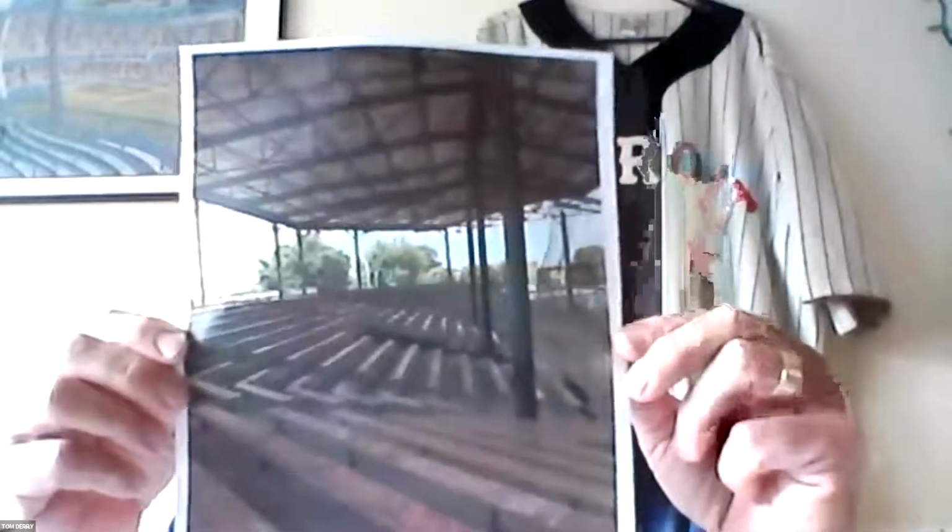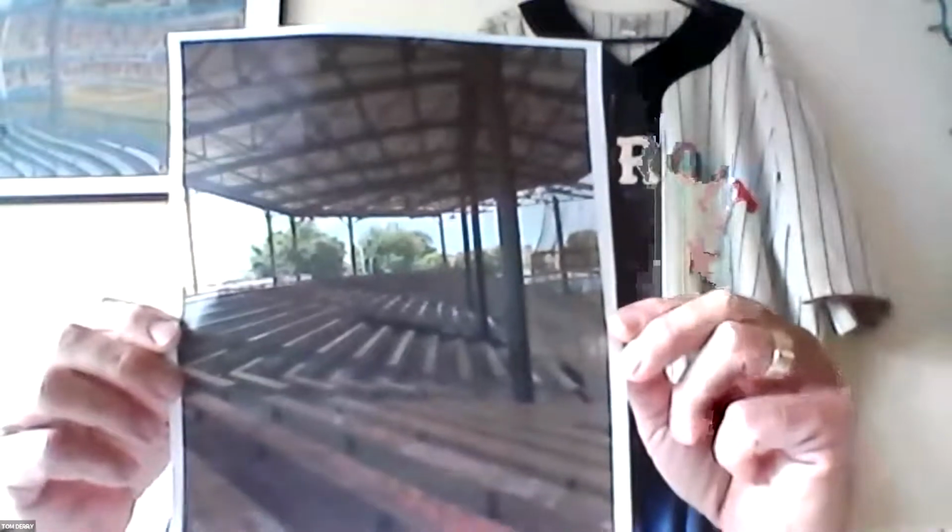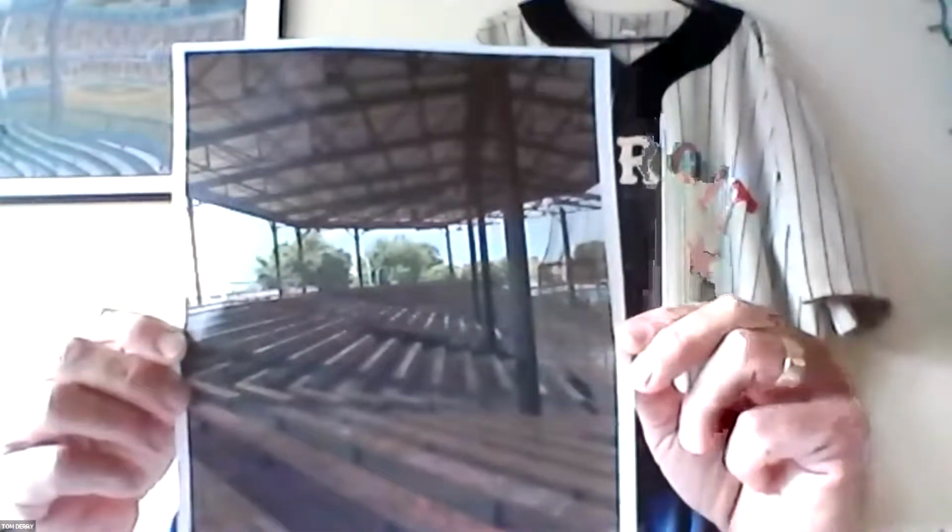But they're going to replace the boards. The frame is in outstanding shape. The metal frame of the stadium is in great shape, and the boards will be replaced. They'll be wood again to give it that old time look. Should be coming in the next few months.